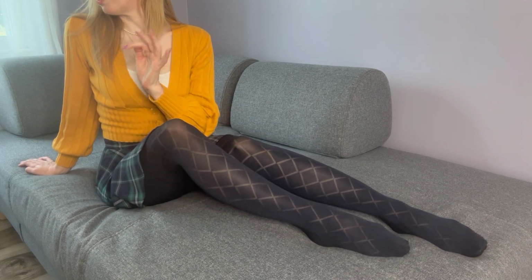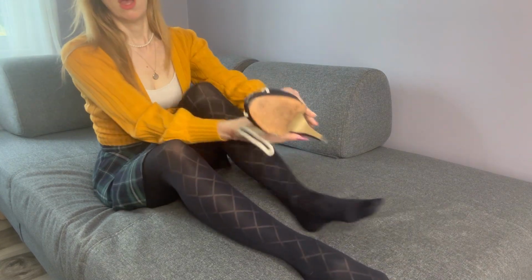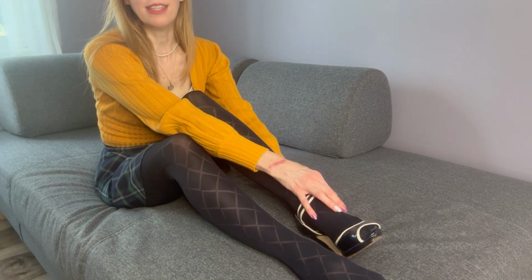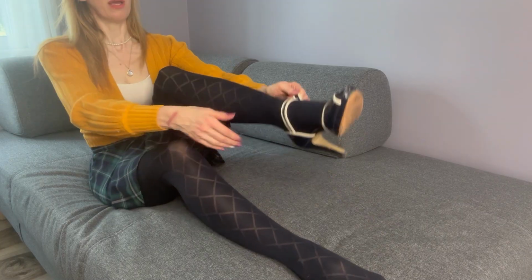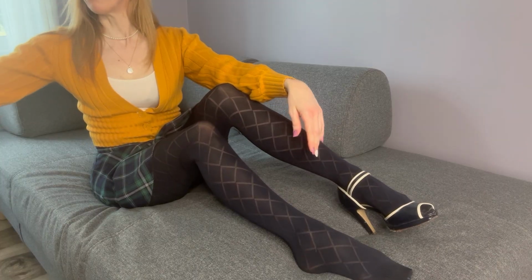So I have a few different pairs of shoes. I couldn't decide whether to go with same color, like a navy, which is what this is. Obviously, this is really fun because of the little bit of white piping on them. I'm trying to remember where these shoes are from.